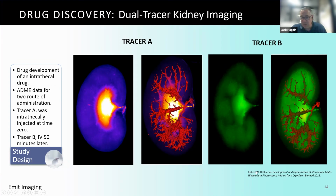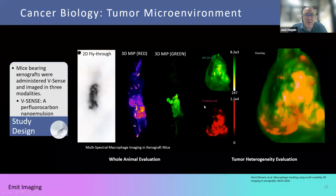And I want to give a shout out to Rob Holt for many reasons. He was one of the primary drivers of this technique, and he was never credited enough with that awesome review plot earlier. A great optical scientist who did a lot of this work.